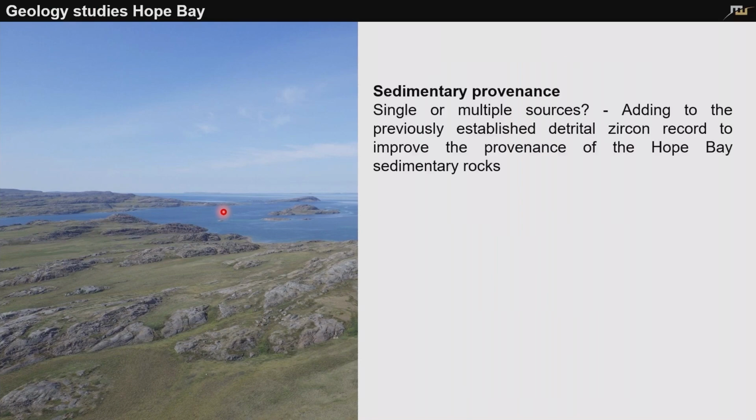So I divided this talk and the Geoscience program of the Hope Bay into two main groups. So first of all, I know that there's a space for a little more adding to the sedimentary detrital zircon record in Hope Bay, and to get a better understanding of the provenance of the Hope Bay sedimentary rocks. So that's going to be one component of the Hope Bay Geoscience studies.